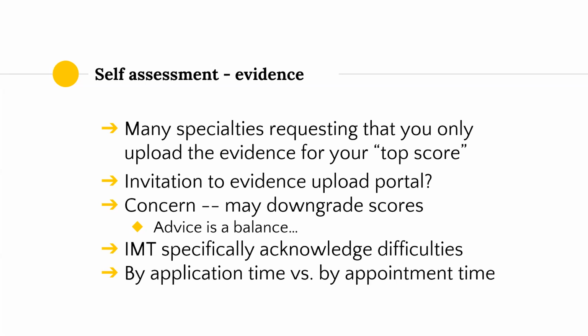Their advice is to strike a balance. There are people that have to sit down and review your evidence, and there's a limited amount of time that these people have. So make your scores obvious to them. If you do decide to upload evidence for more than just your top score, don't overdo it. Make sure to strike a reasonable balance. And IMT specifically acknowledges that there's going to be more difficulty than usual with your self-assessment this year. And that was pretty much all they said.